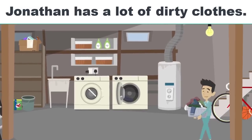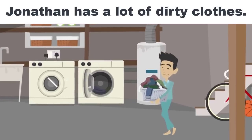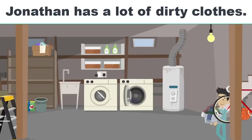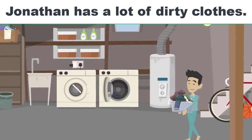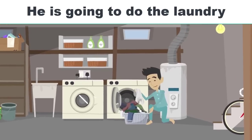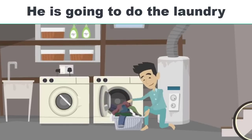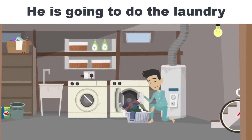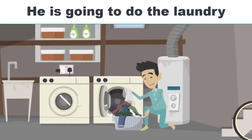Jonathan has a lot of dirty clothes. Jonathan tiene mucha ropa sucia. He is going to do the laundry. Él va a lavar la ropa. He's going to do the laundry.